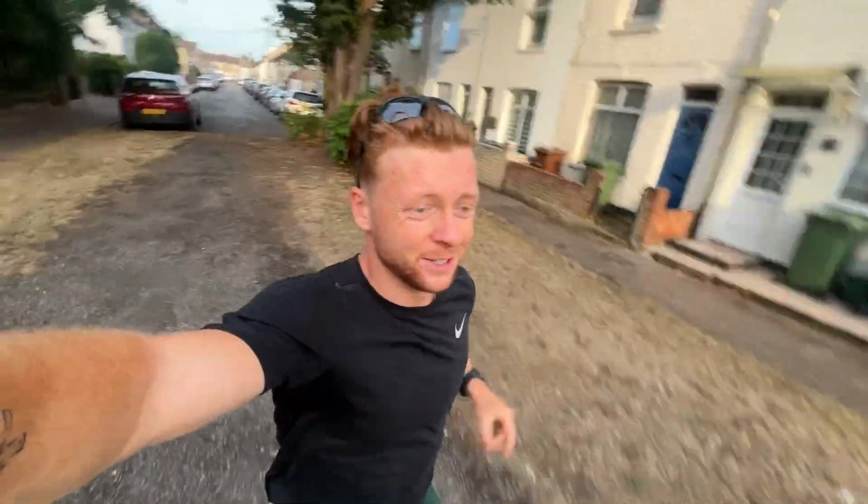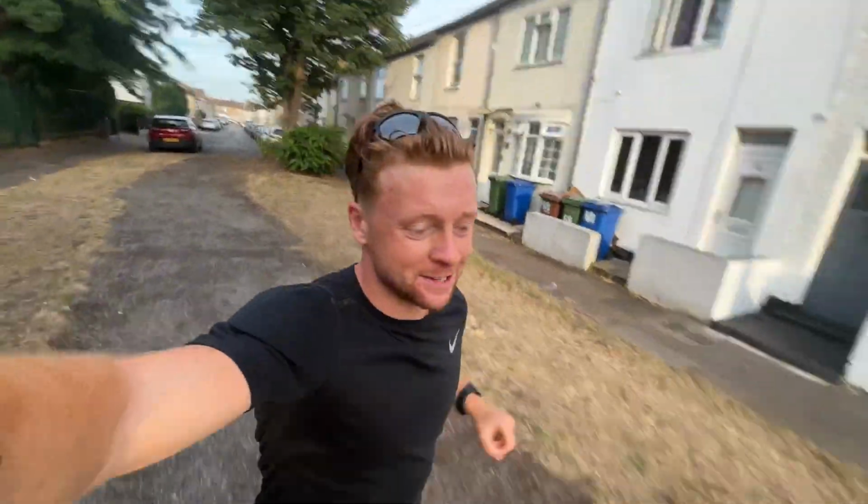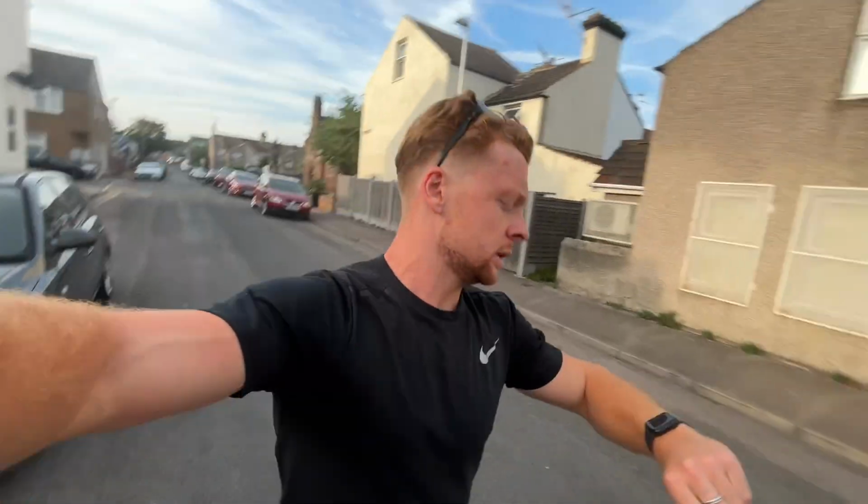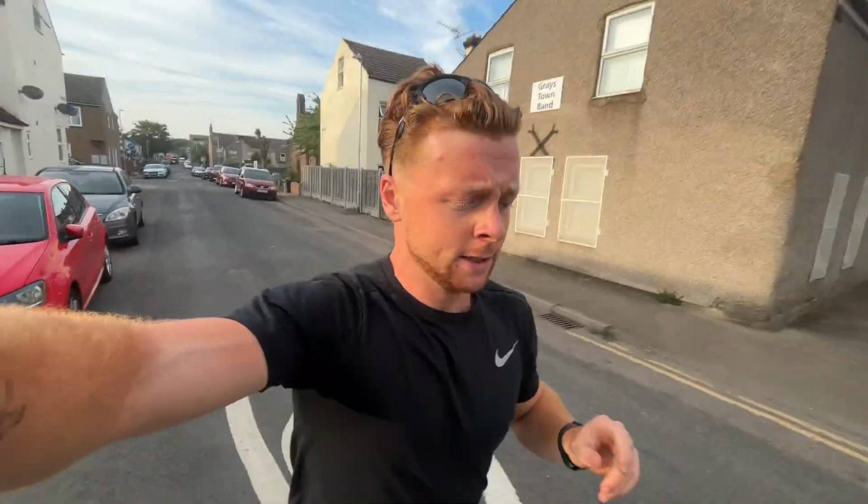Right, okay, 2K in, nice and easy 5:30 pace, heart rate sitting pretty in zone 1, as I say, nice and easy. It's hot, it's bloody stuffy out here, very muggy, but yeah, just keeping it nice and steady. 4 more K to go, got that steak waiting for me, let's get it.